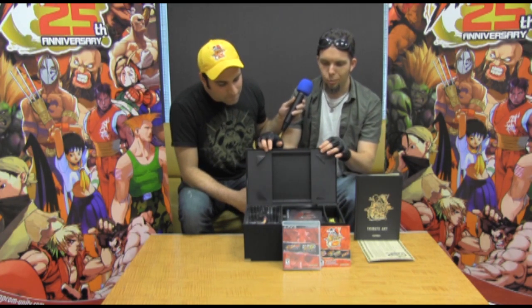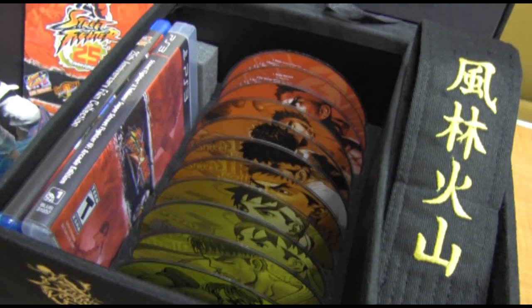And so what we did is we actually have an 11-disc soundtrack. When you originally get them, they're in these little sleeves so that they're safe for protection. You can do with those as you will. And these go to different games throughout the series.